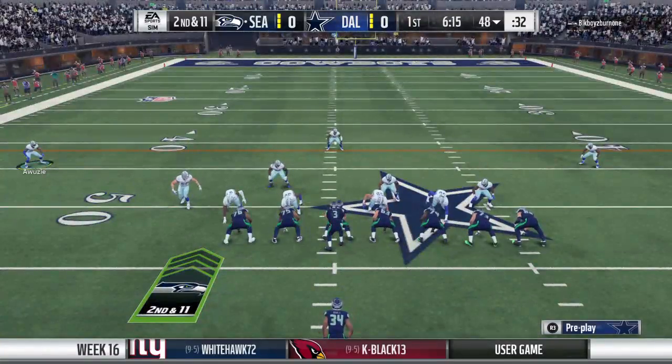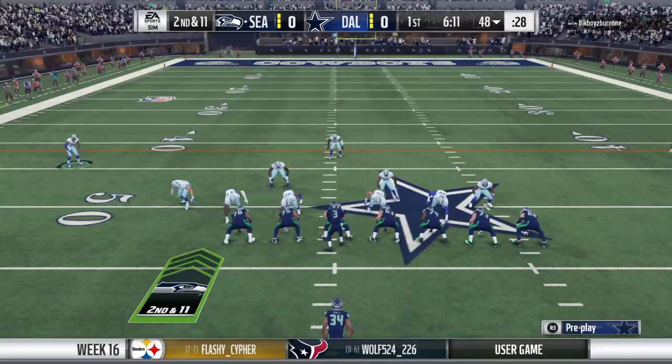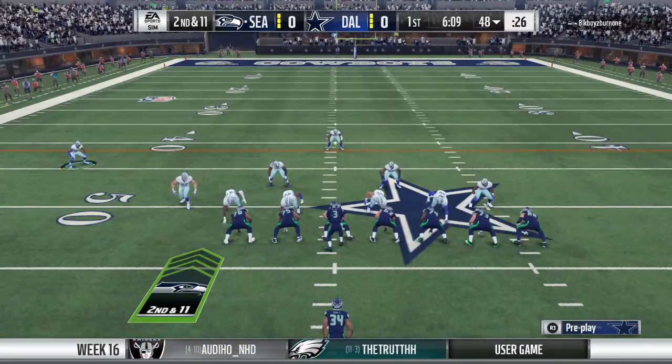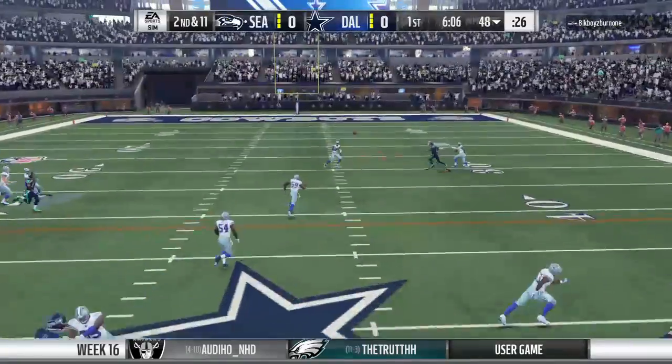Wow, that play got shut down in a hurry. As soon as the snap came, you could see defensively they were just closing in. That was going nowhere. Yeah, you count on your offensive line to give you a little bit of space, a little bit of time so you can make a move.